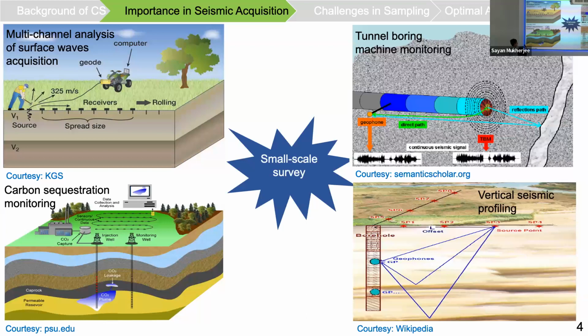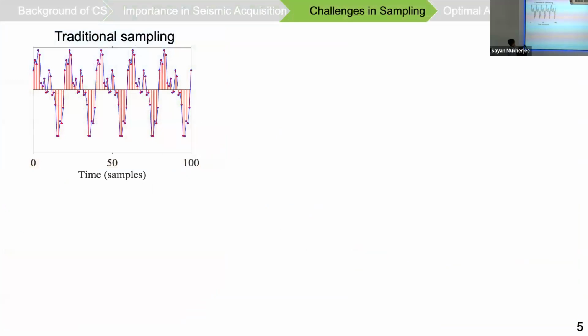So the thing is that for this small scale survey, where we only have very few sources and receivers, how do we want to design that acquisition, to decide where we want to put our receivers or the sources so that we can collect an optimal amount of data? So our research goal is to answer that question. Before that, let's see what are the challenges that we can encounter while doing the sampling.